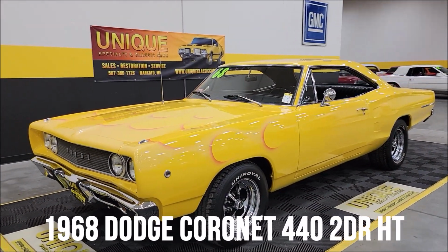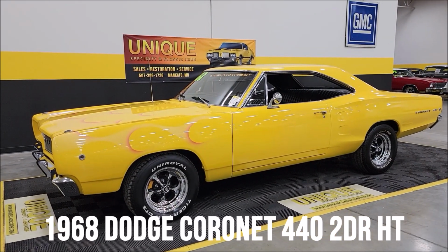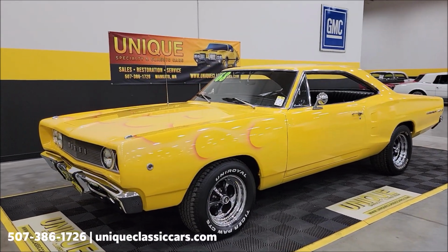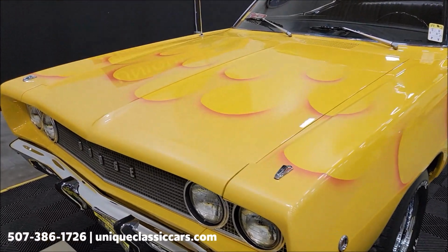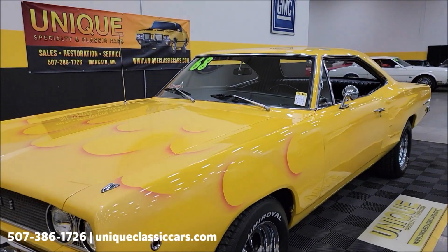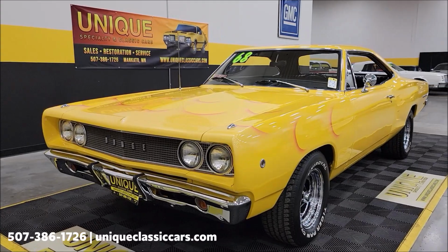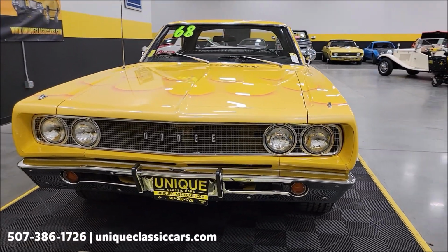Especially in classics. 1968 Dodge Coronet 440 two-door hardtop. As you can see, kind of a ghost flame, pearl yellow on yellow. A little bit of red highlights in there. 440 V8 underneath the hood, paired up with a 727 automatic transmission. Rear end is out of a 70 Roadrunner.